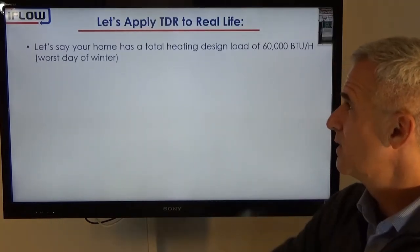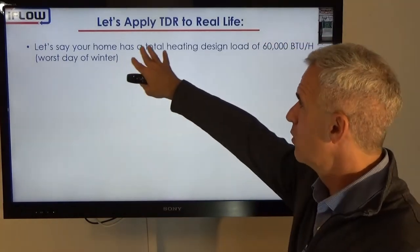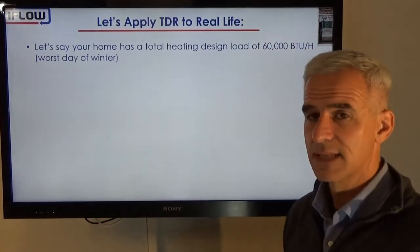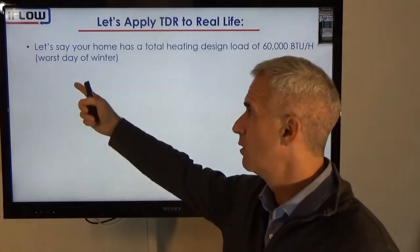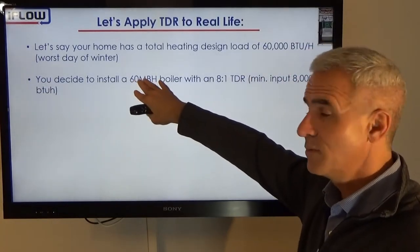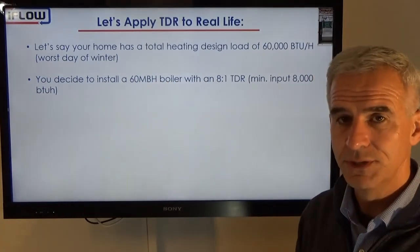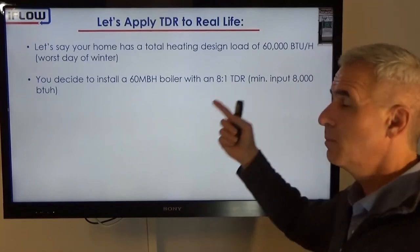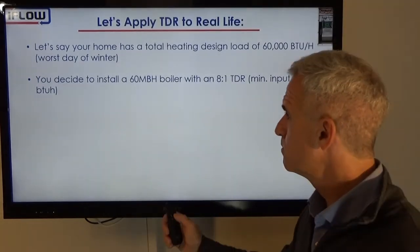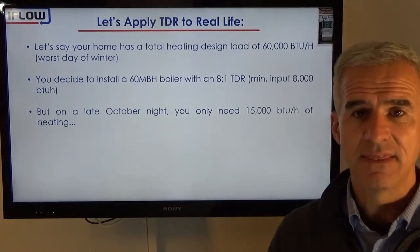So let's apply this turndown ratio to real life. Let's say your home has a total heating loss. Again, we're going to use that same 60,000 BTU load on the worst day of winter. And you decide to install a 60,000 BTU boiler with an 8-to-1 turndown ratio, giving us a minimum input of 8,000 BTUs. But on a late October night, you only need 15,000 BTUs.